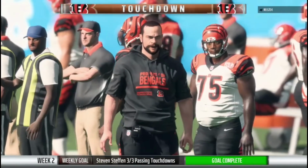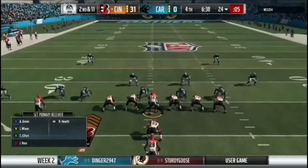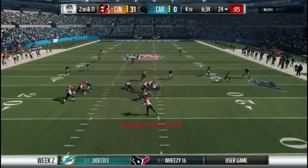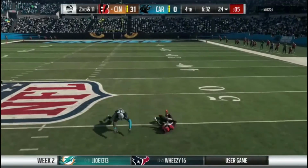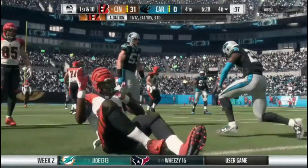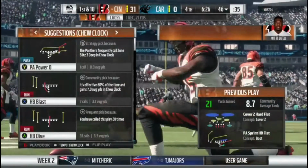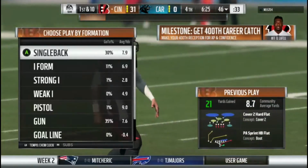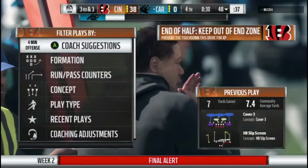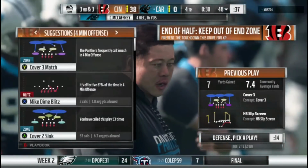28-0 Bengals at halftime. Pick it up in the fourth quarter. It's going to be Andy Dalton with the play fake. He's going to get John Speedster Ross involved in the long gain as the Bengals get the first down. They go on to score yet again. All Bengals in this one as they defeat the Carolina Panthers 38-0. So there you have it, another one in the books.